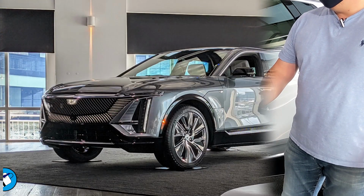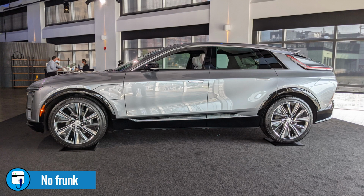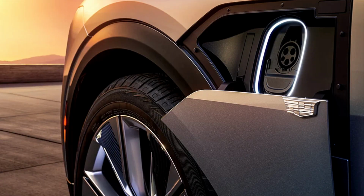One thing I'm not going to do is pop open the hood to show you a front storage area, because guess what? The LYRIQ does not have any front storage area, or frunk as it's affectionately called. The charge port is on the front right quarter panel, and it's power operated. When you depress the Cadillac logo, it slides down to open.